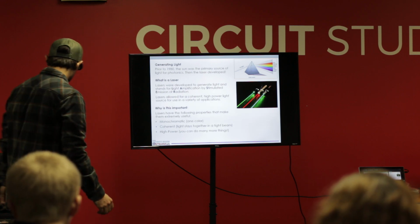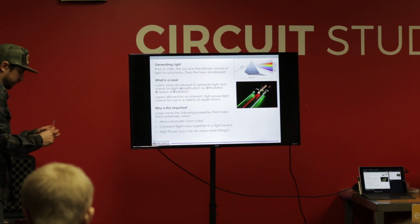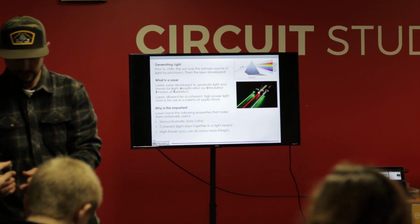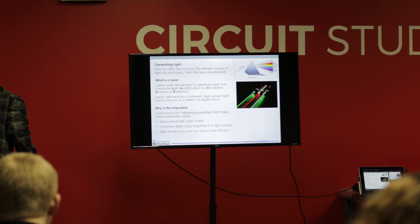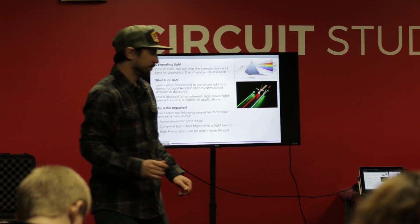And so I think that's about all. So then we get different colors of laser crystals, different sizes, and they all do different things. And so you can pass those around. You can look through them. You can do a lot of cool stuff like that. I think that's all I wanted to show there.